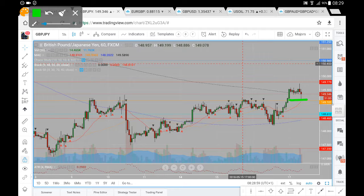our 49.10 test. An area which previously acted as resistance does appear to be acting as support as indicated by the week so far. We'll see how this candle develops, whether we do see that sell side momentum breaking beyond the 49.10, possibly seeing that price progression towards our 48.61, possibly that 48.46. In and around that 48.46, we do have the added confluence of a 200 period moving average, thus increasing likelihood of seeing a bullish bounce from that level.